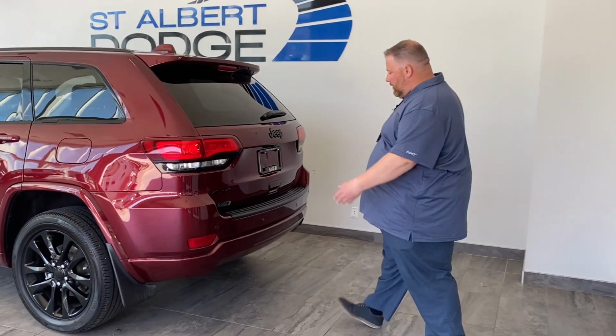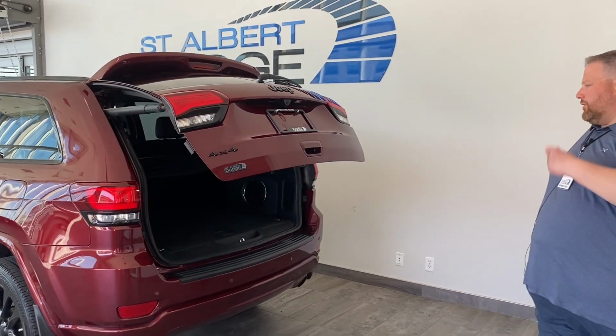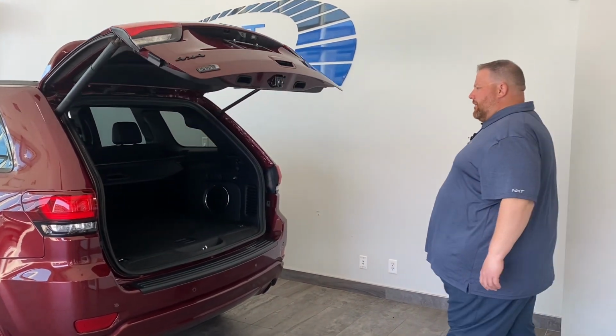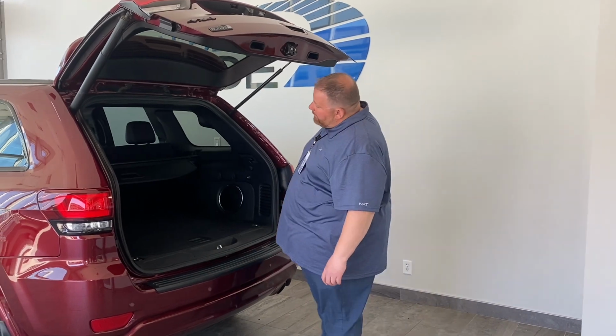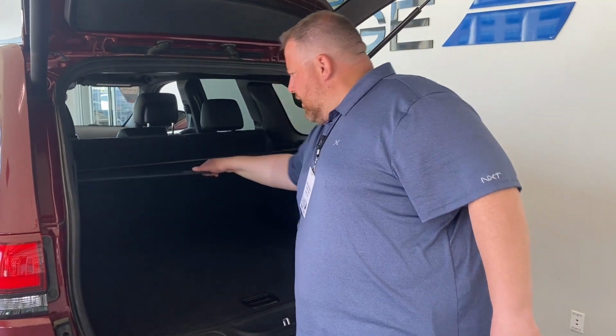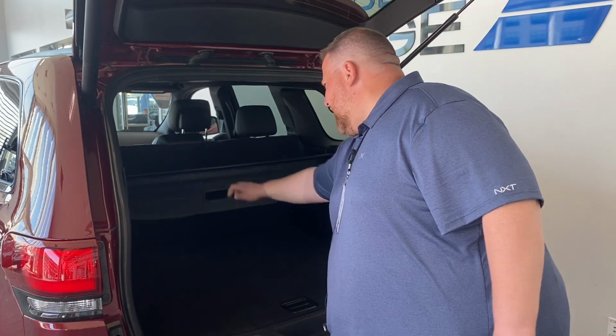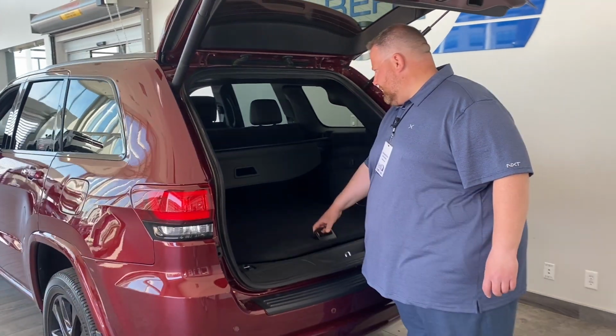get the parking sensors in the back. Gonna open up and get the automatic hatch. That's one of the features on here. This particular one's got the sun and sound group. So you got a subwoofer here, upgraded Alpine stereo, and I'll show you the sunroof in a moment there. Cargo cover, super handy to have. Keep all your stuff out of sight and out of mind.